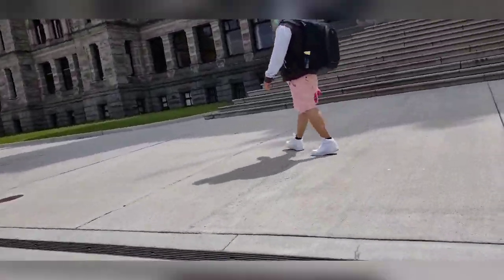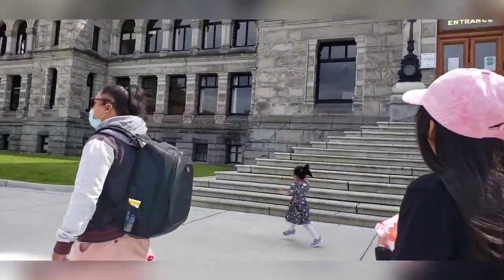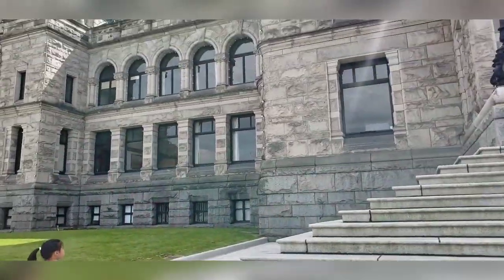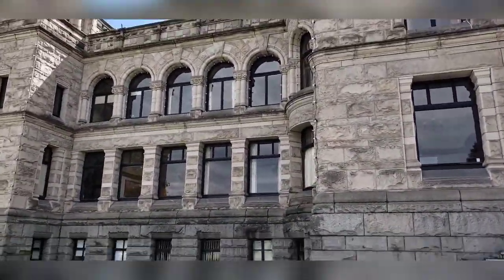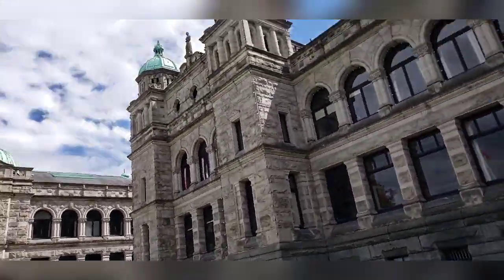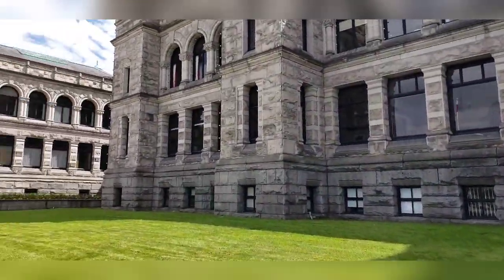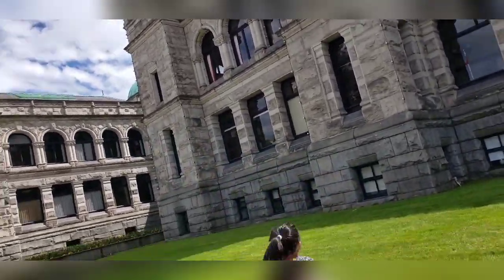Come on, Avery. Hello. We're gonna go over there. And Daddy's over there. Look inside the farm. It looks like, but it's not. But if you go with your mom, you can have this. Is this where usually the queen stays? Yeah, whenever Queen Elizabeth is going to BC, she's gonna stay in the parliament building. Wow, she's lucky. That's huge. She's the queen.